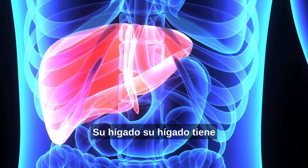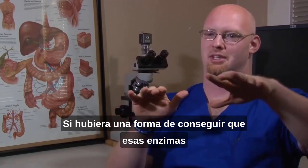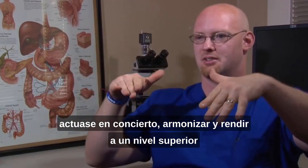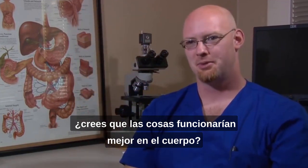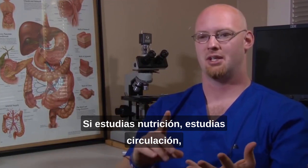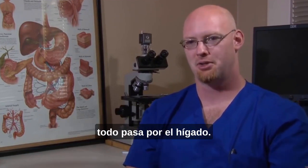Your liver has 65,000 known enzymatic functions. If there were a way to get those enzymes to act in concert, to harmonize, and to perform at a higher level, don't you think things would work better in the body? If you study nutrition, circulation, hormones, or detoxification in the human body, you'll find that everything is routed through the liver.